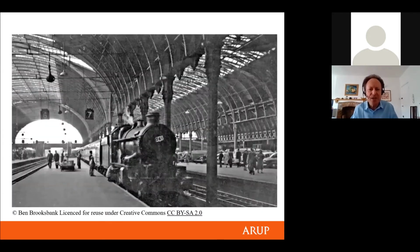And so if I show you Paddington Station, built by Brunel, literally a couple of years later, you can see that it was, and in fact still is, entirely in wrought iron. And so overnight, wrought iron, and effectively an early steel, has become a much cheaper, stronger way to span a large space.